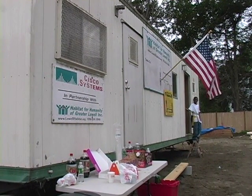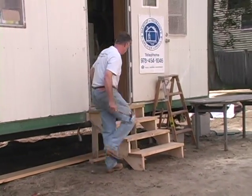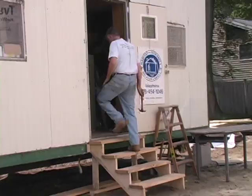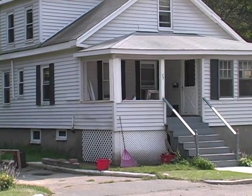The boy is standing on a sawhorse. That was replaced today with a real set of stairs. That is Habitat President Bill Mersch. The neighbor has fixed his porch.